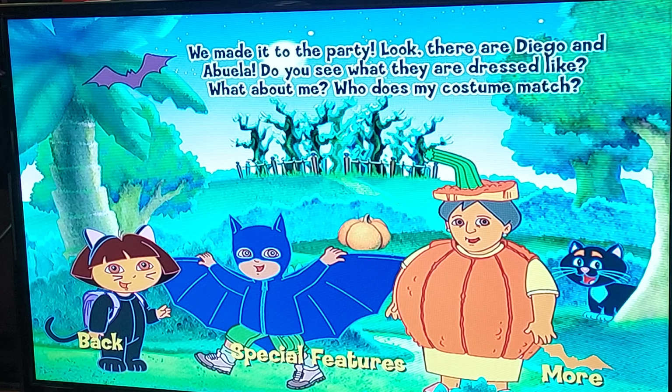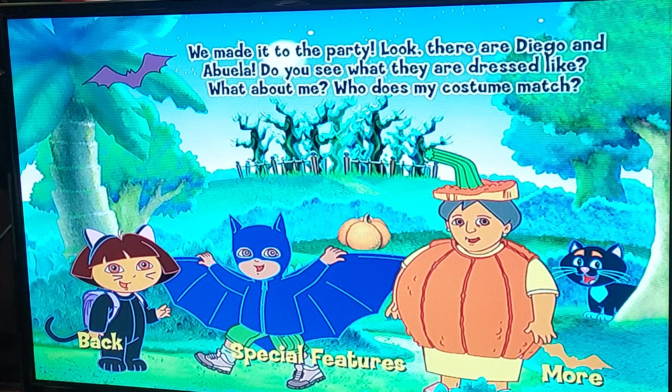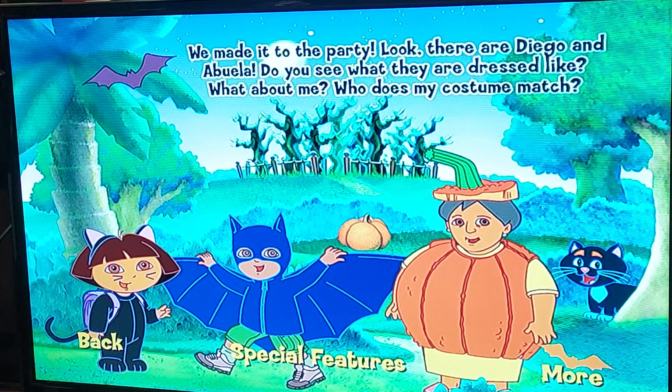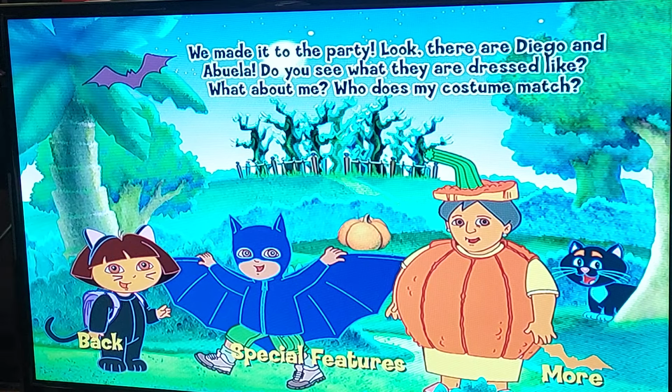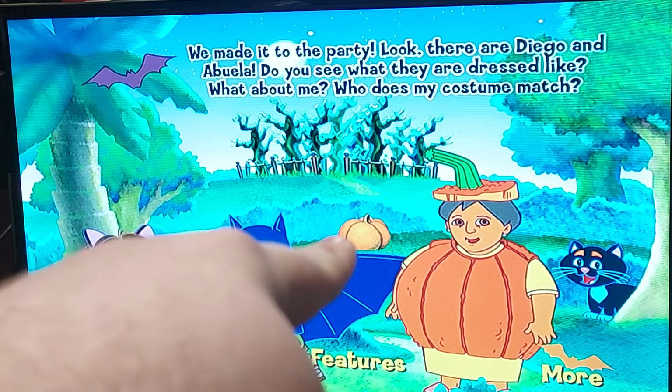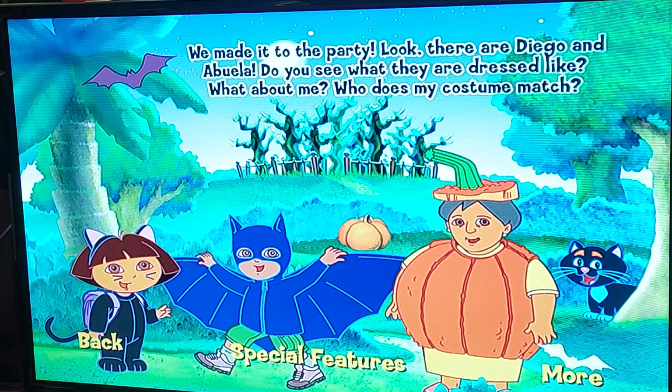So let's see. For Dora's costume, she's basically a cat that matches the witch's black cat right there. And for Diego, he is a bat, and a bat looks like this. And Abuela is dressed up like a pumpkin, and a pumpkin looks like that. Okay.